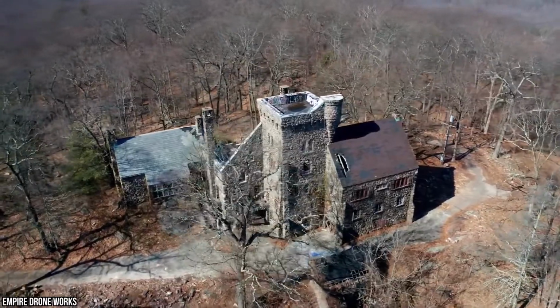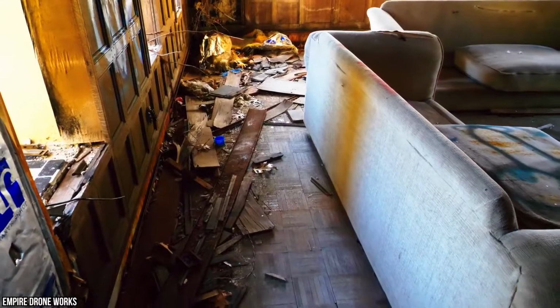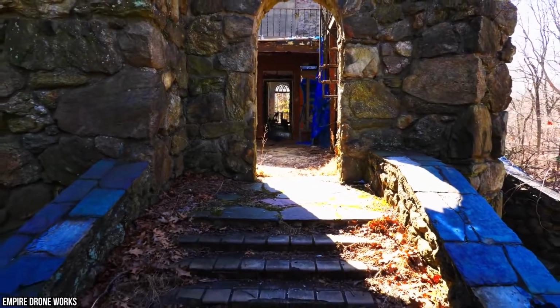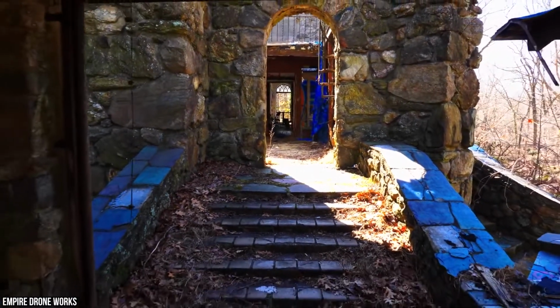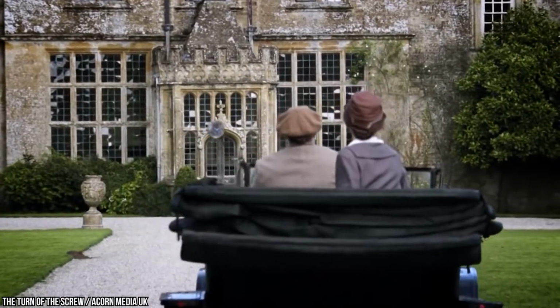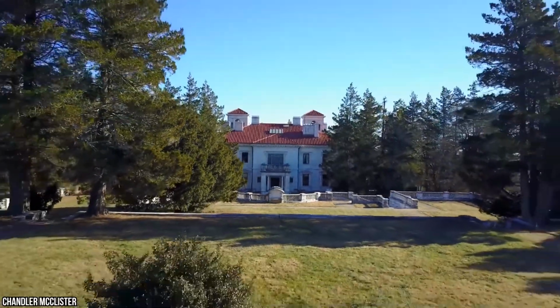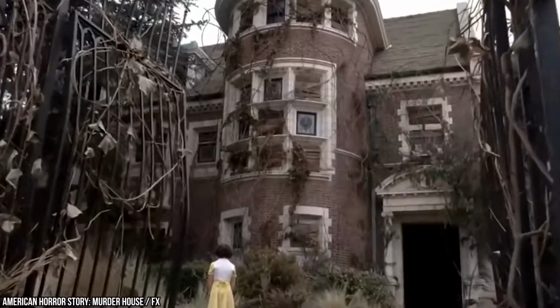Only there's a catch. These chateaus have been abandoned for quite some time, and some have even been billed as being haunted, if you believe in that sort of thing. So, sit back and relax, if you can, as we take you on a tour of some of the most beautiful mansions on the market today that have been completely abandoned.